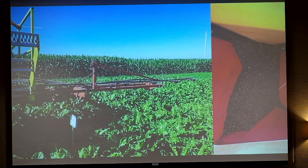You also notice that we have a corn border here. That's to help prevent the movement of the disease out of our trial area. It's worked really well for us in the past. We've had cooperators plant beets right on the other side of the corn, and we haven't had any issues. We also will destroy these beets after harvest and work under the inoculum as best we can too.